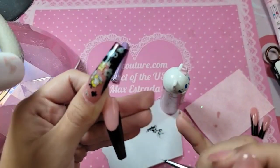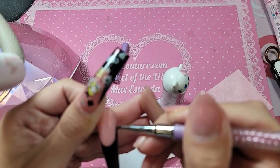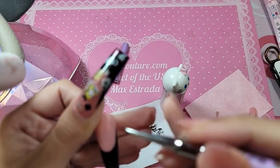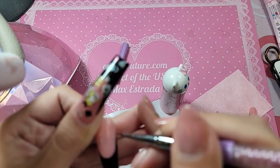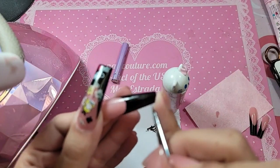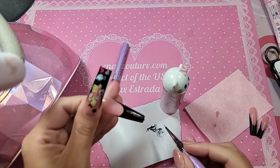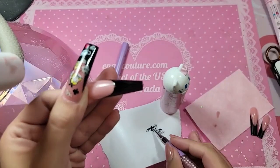See, it's very easy to customize it. And then if you want to change the shape of the smile line, if you want to make it more vegan or anything like that, you can. You can go in with a brush dipped in acetone and adjust it. But you see how our painting gel levels out? So stunning.